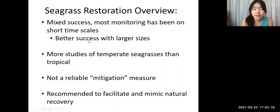And since our seagrasses take a long time to grow, like Inhalus, potentially 10 years, we really need that long-term monitoring to see how well things worked out. There's better success with larger sizes, so there seems to be evidence that there's like a critical mass or something that helps them survive better. It might be all those roots together, putting out oxygen together, that helps the overall bed.